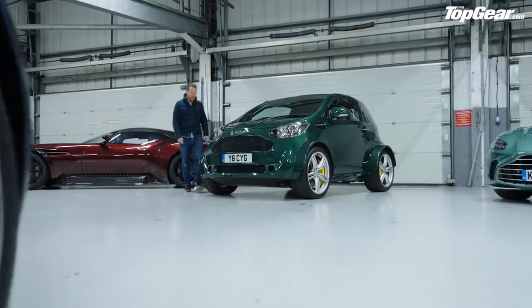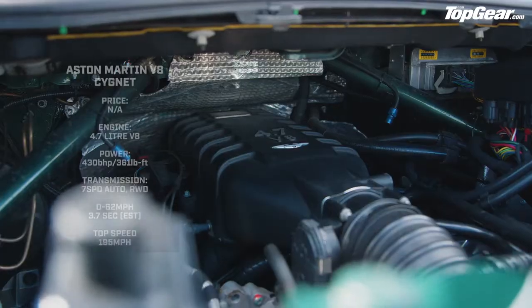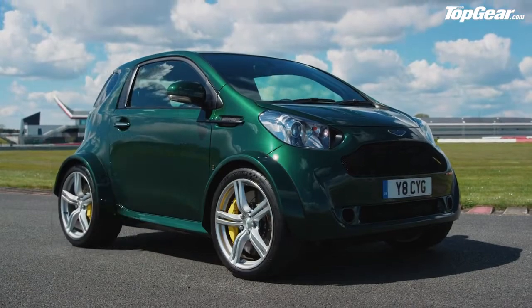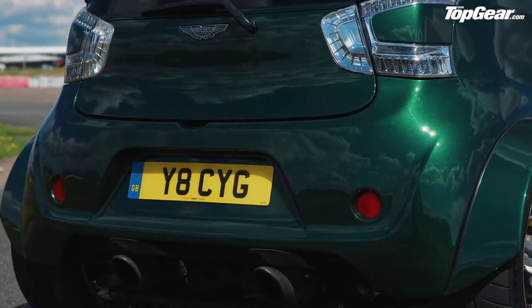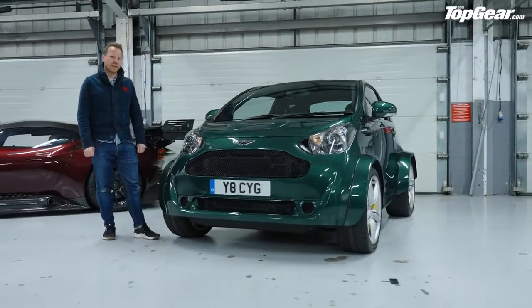Nope, you haven't slipped off into some sort of dream world. This really is an Aston Martin Cygnet with a V8 engine from the last gen Vantage S. The Cygnet, you may recall, was Aston Martin's first and only foray into the city car market, where they inexplicably took a Toyota iQ, swapped the badges around, gave it a new grille, smothered it in leather and other expensive materials. Perhaps this one-off is Aston trying to save face.